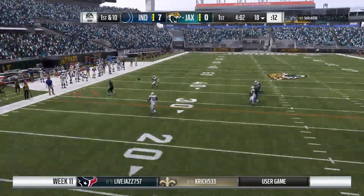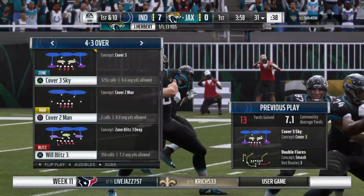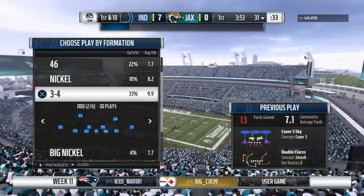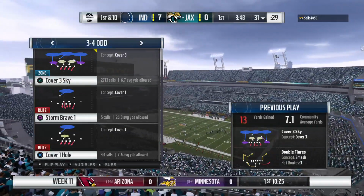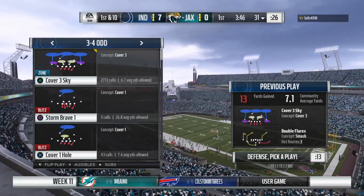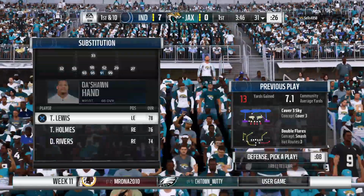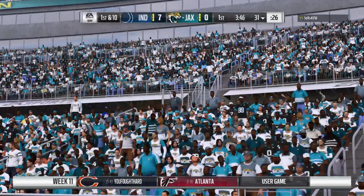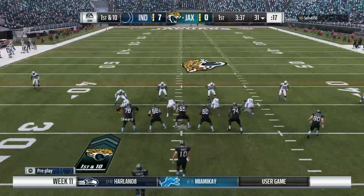They'll try and start this drive in the air. That one complete to D.D. Westbrook. And he's going to get this one across the 30-yard line. Solid way to start the drive. 13 yards, picking up the first. Line of scrimmage, the 31 now on 1st and 10.